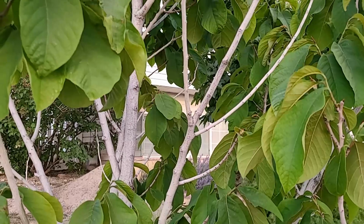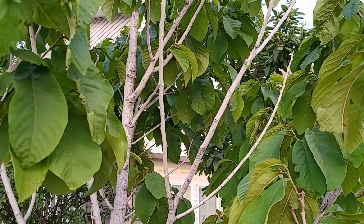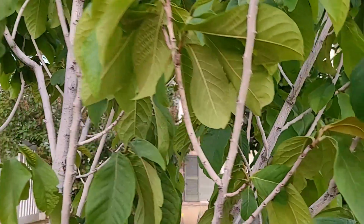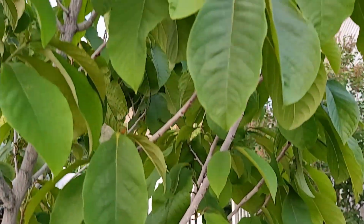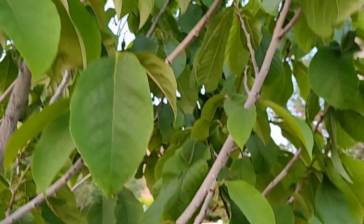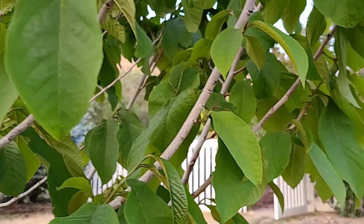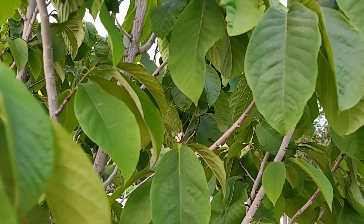Now, I've learned not to count my pawpaws before the end of the year because wind will sometimes come and knock them off. Sometimes they just drop. These trees need a pollinizer and I don't have one that's flowering yet to pollinize it, so sometimes I just don't get the amount of fruit that I'd like off of it. I usually get 2 to 5 every year.